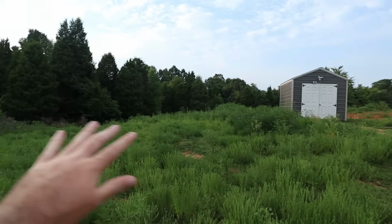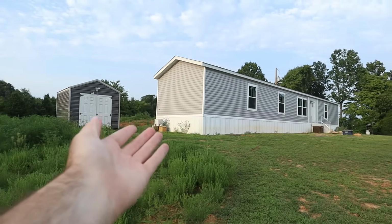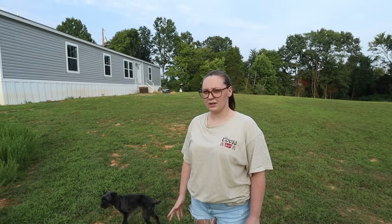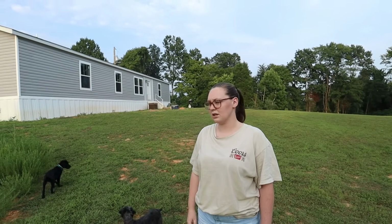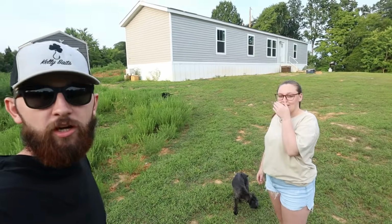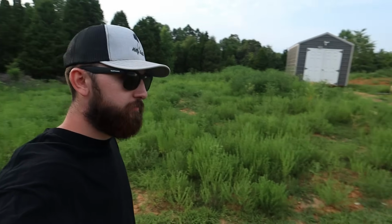But yeah, this little area right here is kind of where we want our goats and everything, even though it's right by the house. I'm okay with that. I'd rather them be by the house so it's easier to come check on them. So that's definitely going to be in the future. How soon? I don't know. God bless you. Sorry. Maybe this fall? We'll probably try to fence it in this fall.